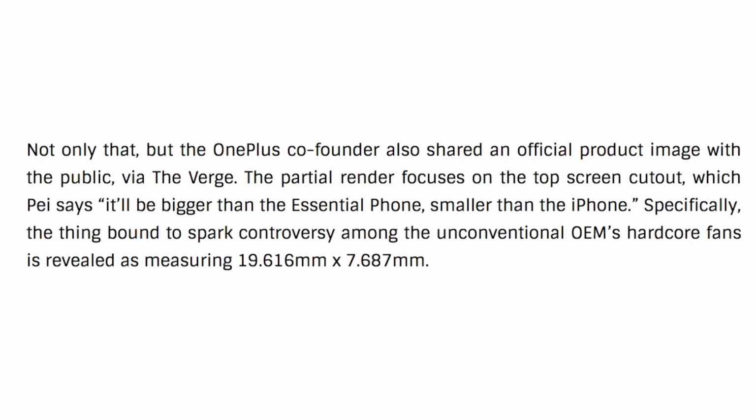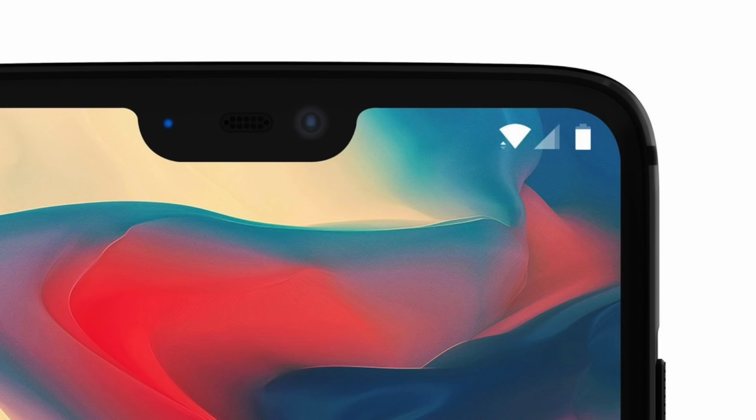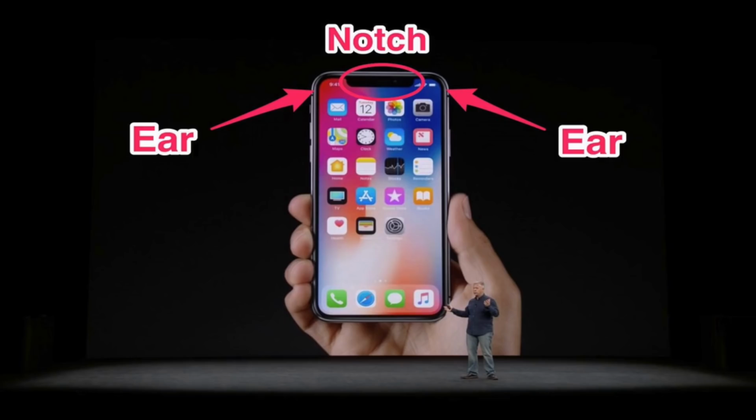The CEO says that the notch is bigger than the Essential Phone, but smaller than iPhone. It measures around 19.616mm by 7.687mm. He further says that the notch is not a compromise, but an advantage. It gives users more screen area to play with, and you just have to learn to love it. You just have to accept it.